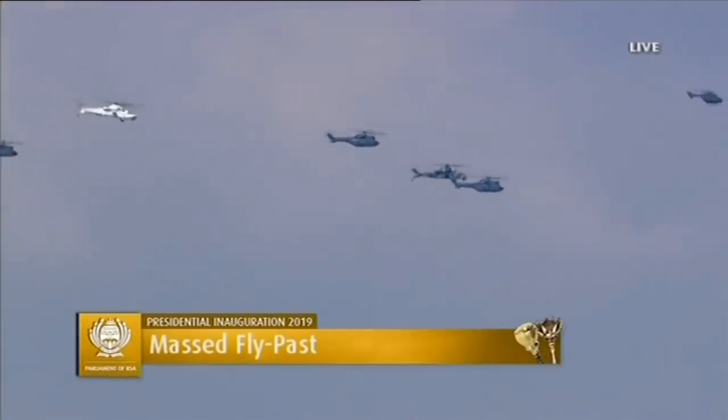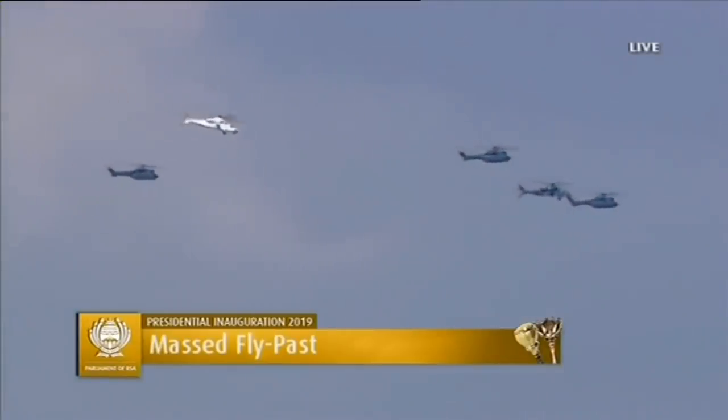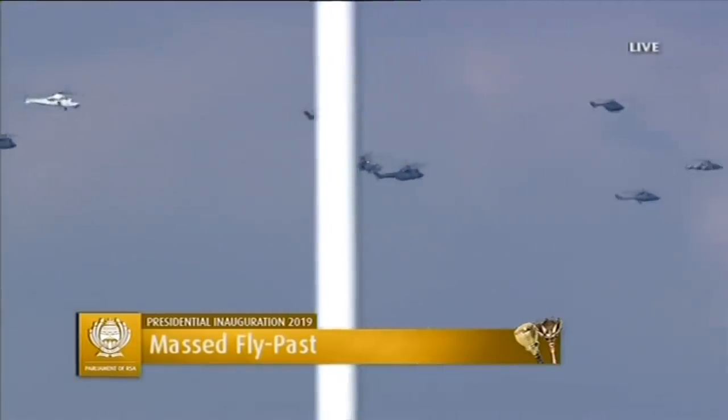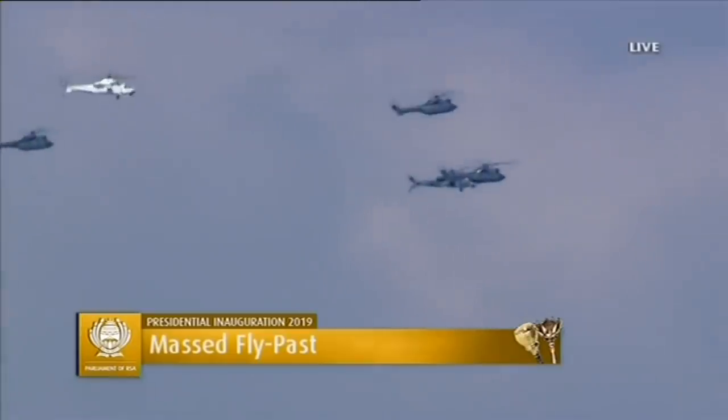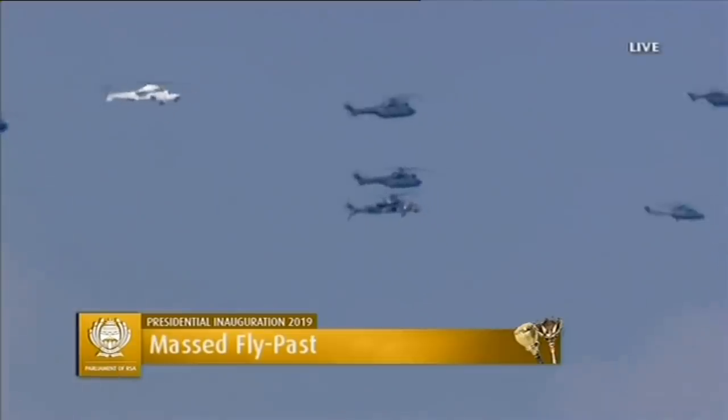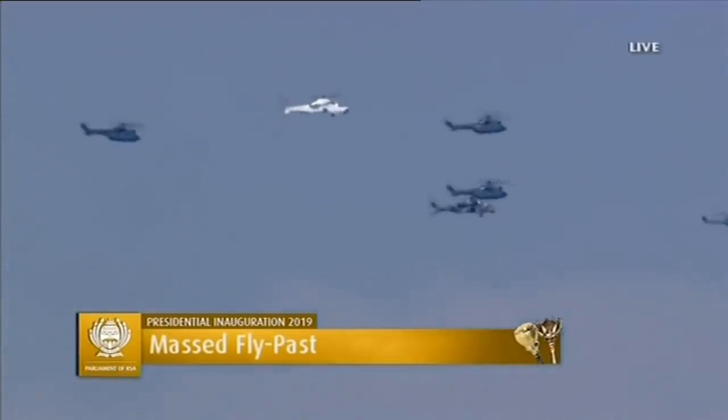The South African Air Force Museum display flight leads the flypast with a formation that symbolizes the collective helicopter heritage of the South African Air Force. The helicopter formation includes the Alouette 3 and Puma helicopters.